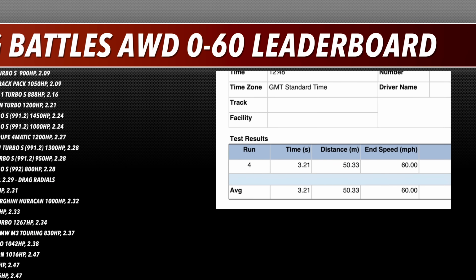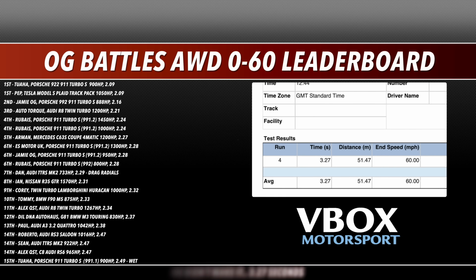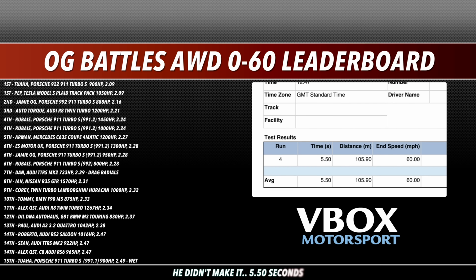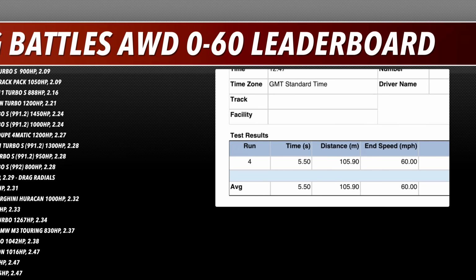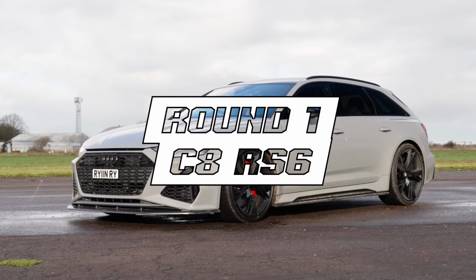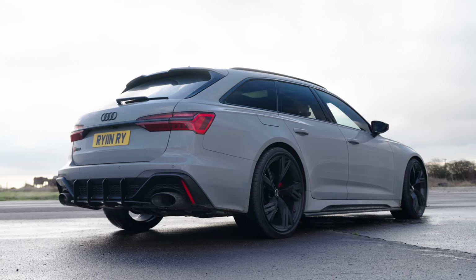Then taking a look over at the fastest 0 to 60s recorded, surprisingly the C8 also just manages to prove the fastest once again, hitting 60 in 3.21 seconds, beating the C6's ultra close best time of 3.27 seconds. Mad. The C7, unfortunately fighting gearbox issues, goes the slowest, hitting 60 in 5.50 seconds. However, neither family wagon is fast enough to chart with the big boys on the top 15s. And round 2 goes to Ryan and the new school twin turbo V8 C8 RS6.